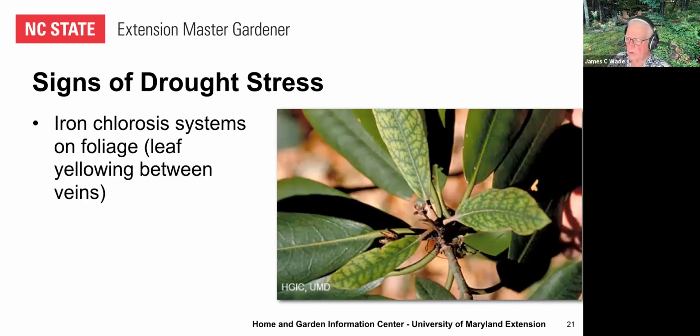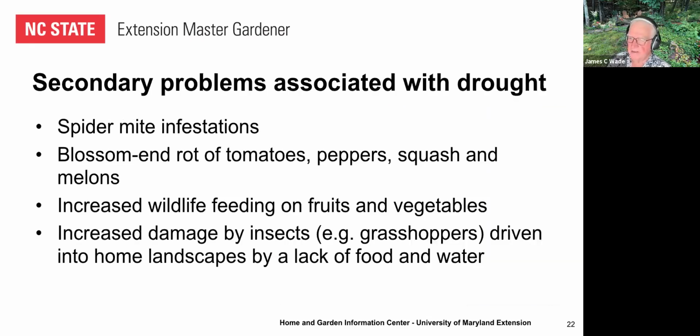Another sign is the chlorosis of the leaf foliage, yellowing of veins. Some secondary problems might be an infestation of spider mites, blossom end rot on tomatoes, peppers, squash, and melons. That's a particularly difficult one here because people think that it's related to something else, but it's usually underwatering. Increased wildlife feeding on your fruits and vegetables, increased damage by insects and grasshoppers, driven into the landscape by lack of water. The secondary problems may be the ones we see first rather than the primary ones.